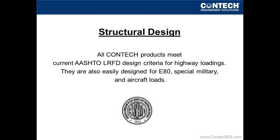From a structural design standpoint, I mentioned already, we assume normally as a starting point that the new structure carries the full load. Those loads are obviously highway loads, most common, but all of these structures can be designed for E-80 live loads, special military loads, and even heavy aircraft loads. We've even done some things recently with the large Russian jet. I can't remember the name of it, but it's heavier than a 747.